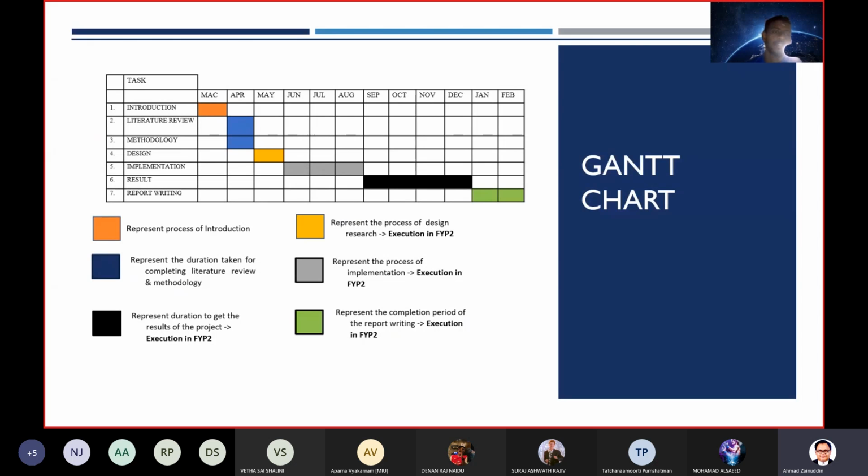Next, the blue represents the duration taken for the time, completion, literature review, and methodology, which is implemented in FYP1. The gray represents the process of implementation, which will be executed in FYP2. The black represents the duration to get the results of the project, which is also executed in FYP2. The green represents the completion period of report writing, which also will be executed in FYP2, sir.